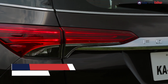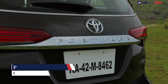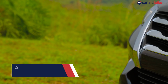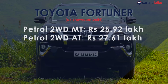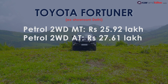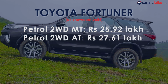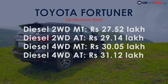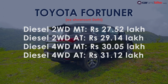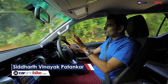The first impression is that the new Fortuner is indeed a better, more refined and better finished car. And while it's taken its time to get to India, I am glad it's finally here. Toyota has launched the new Fortuner at 25,92,000 to 27,61,000 rupees for the petrol and 27,52,000 to 31,12,000 rupees for the diesel. Now, when it's a new generation of a popular product like the Fortuner, intense scrutiny is bound to happen.